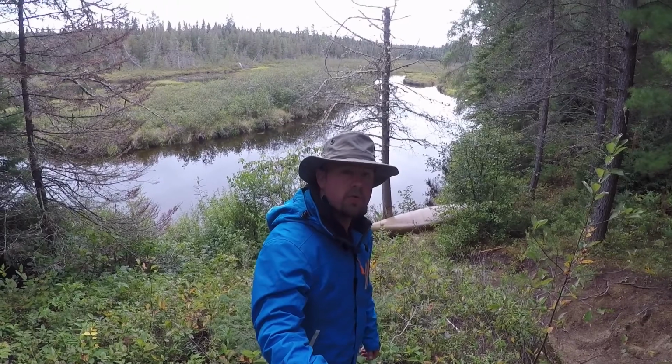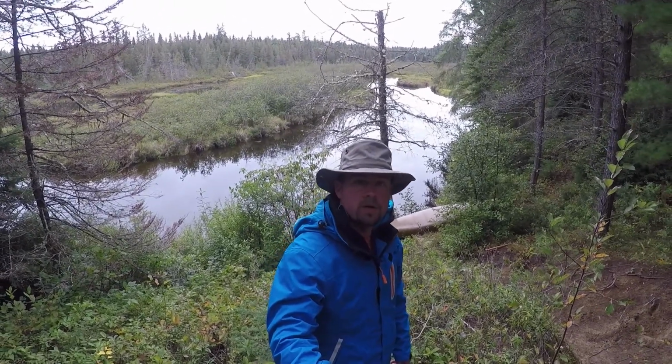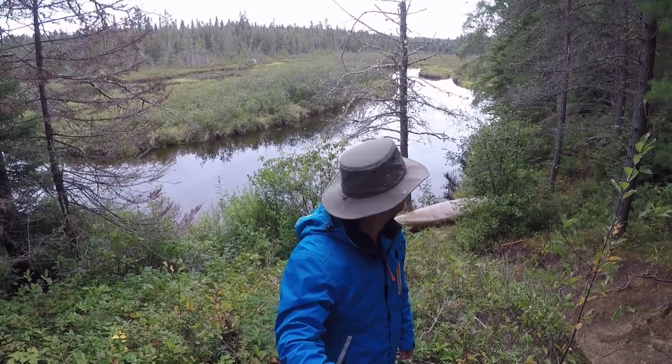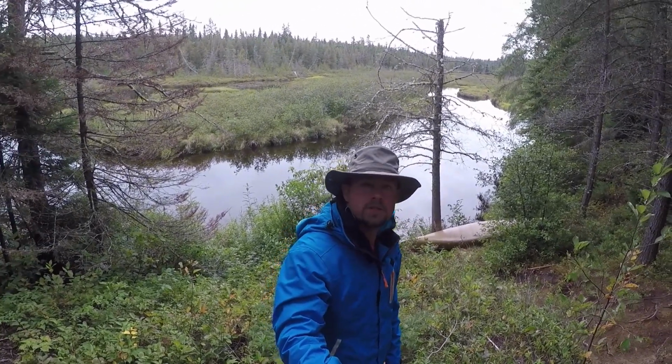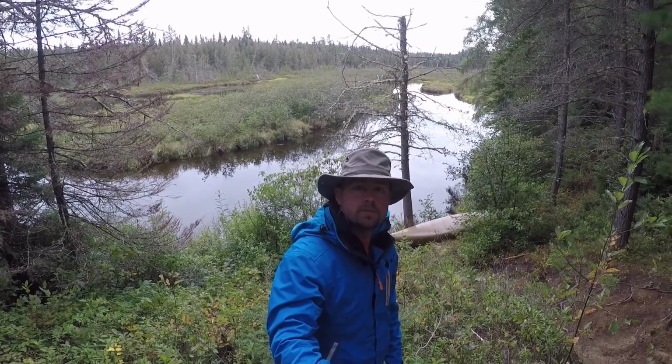It's starting to cloud over. We're not sure if we're going to get more rain or not. It's just very overcast. There are some light patches, so we'll see what today brings for us.